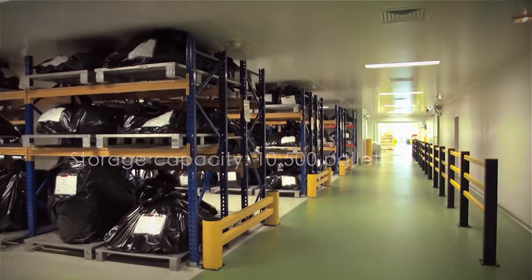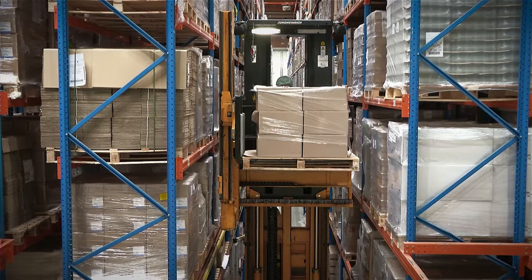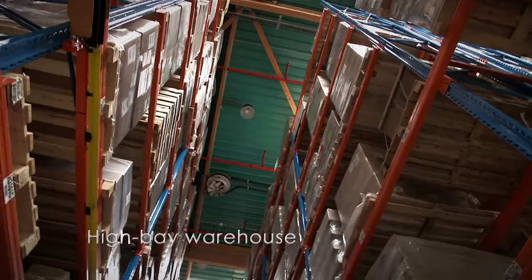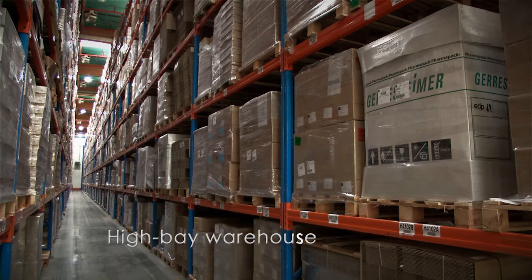All finished and packaged products are directly shipped to our Ussel distribution centre in the case of medicines, or to our Muret distribution centre in the case of health products.